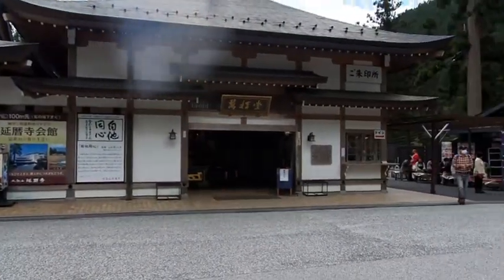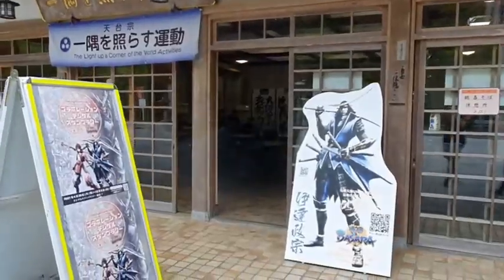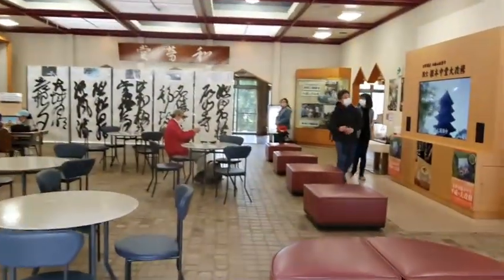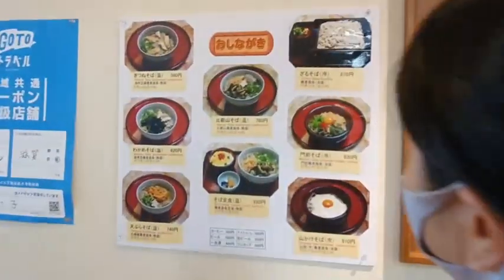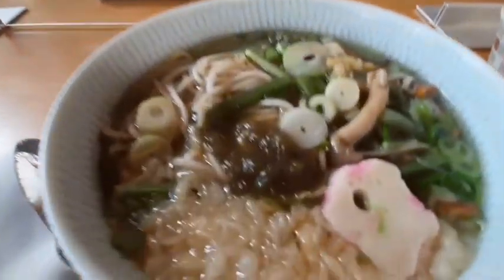And of course, after a full day's hike, we had to get some food. We were hungry. In this building here, we actually found something nice, a little museum tribute, but in the secret staircase here is their Hiesan soba, which is all vegetarian, kind of like the monks' diet, so no meat, and you can get a lot of mushrooms, all that goodness. Good way to end the day.